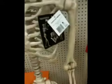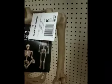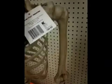Look. See these? Why is this in the Halloween section? That's all I want to know. What is the pillow? We need some of those. And the black light. Oh, these?